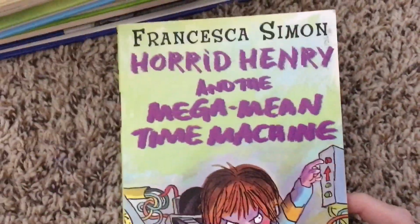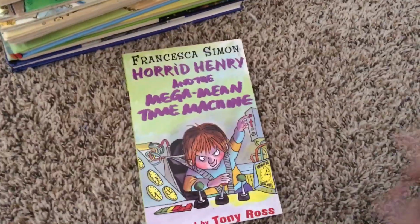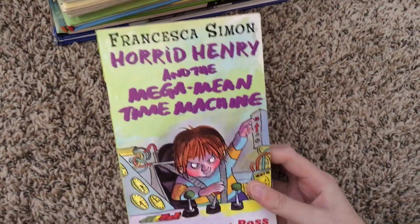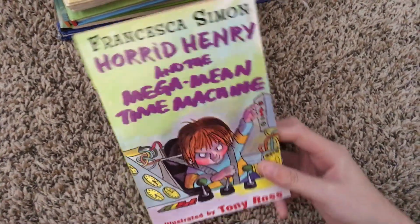Anyway, I got him another one of these Horrid Henry books. He watches Horrid Henry on YouTube and TV and loves it. So I got him another one of these Horrid Henry books. It's the Mega Man Time Machine. He loves Horrid Henry books.